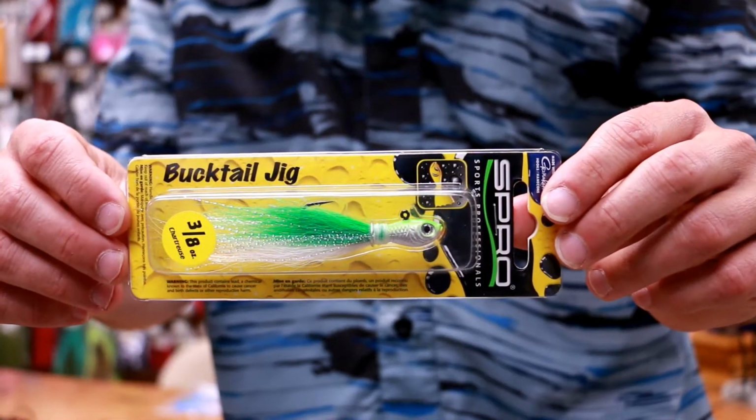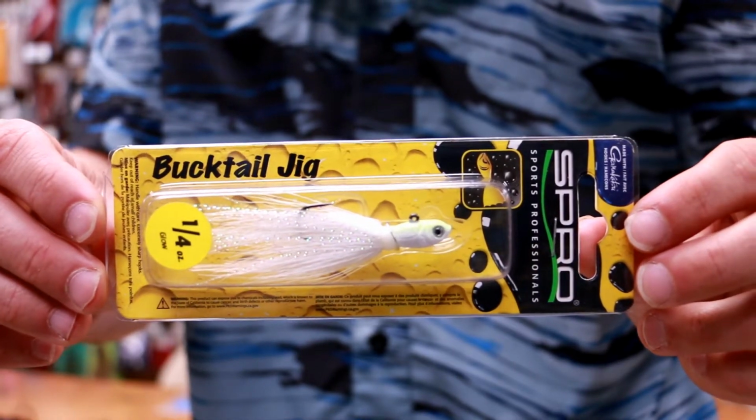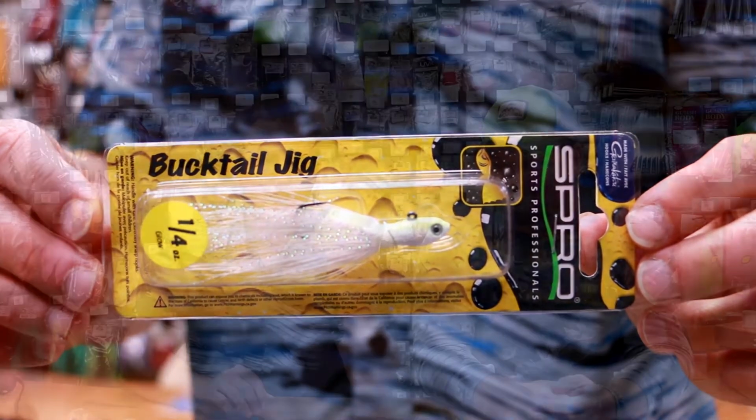We talked about these for catching mangrove snapper. Well, you better have them for Spanish mackerel. These things right here absolutely kill Spanish. And I'll hold up, this is a 1/4 ounce white with a little bit of a green head, and it glows in the dark. I think white and green and pink are probably the best colors.